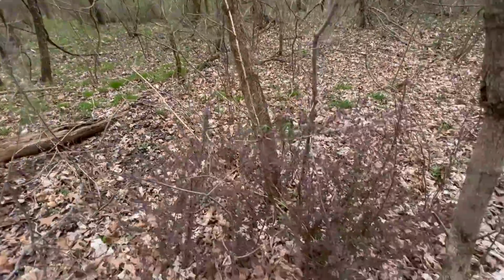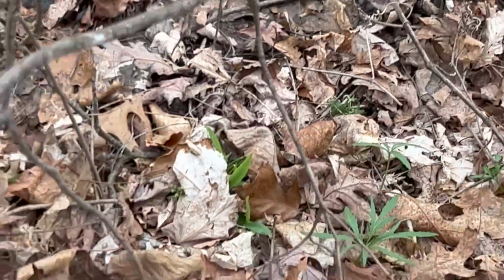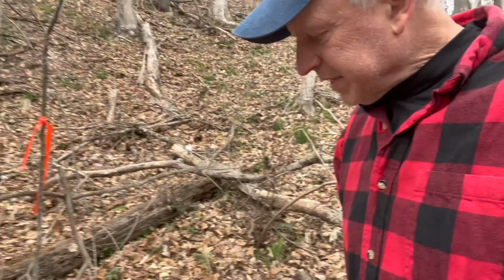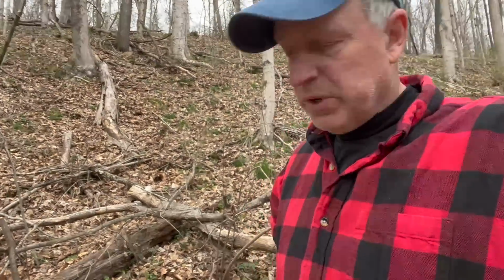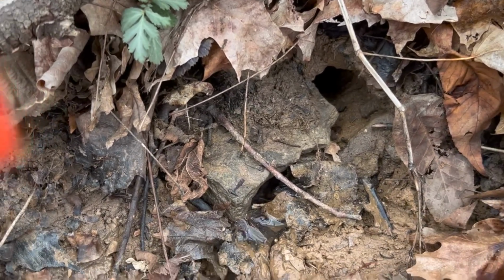I had some free time, so I was able to go up on the side of the hill and start looking around for a spring. Okay, so far this is the only prospect I have. I'm trying to stay close to the cabin and working my way back, but the way the leaves are and everything down here, it's kind of hard to find anything.